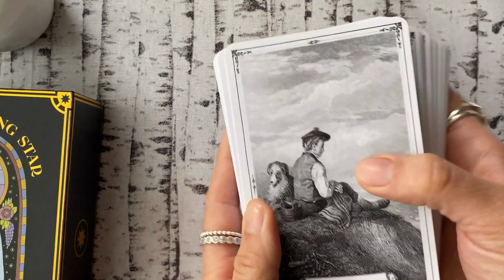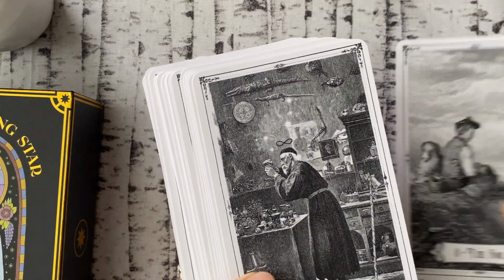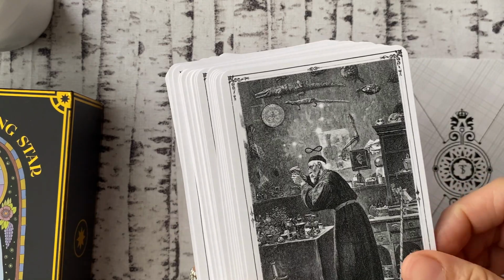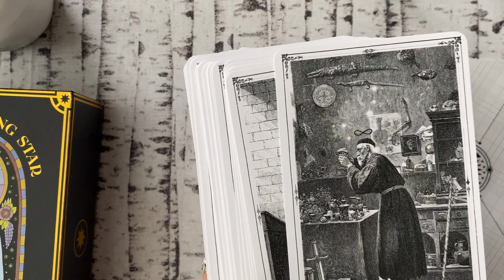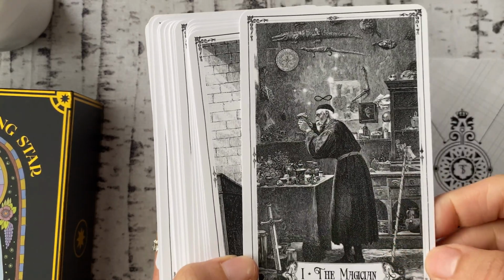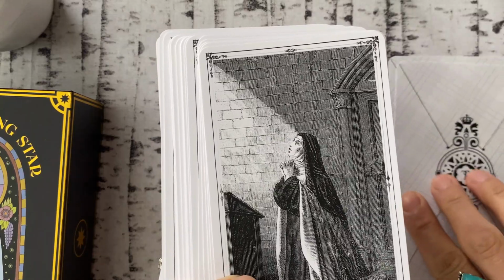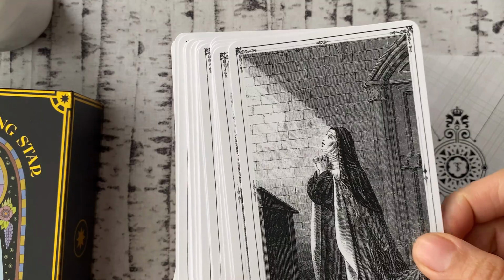So let's flip through this a little bit. Here's, I'm going to flip this around, the Fool, the Magician, and you see his tools here. I really haven't found the cup yet. I'm not sure if that's in his hand or what, but I just fell in love with this artwork. And I had seen this artwork before.